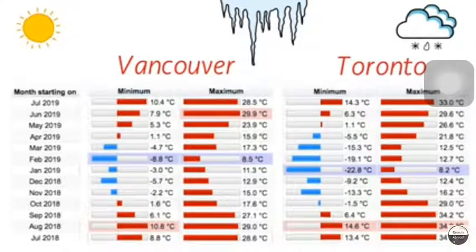You can see in the month of July 2019, the minimum temperature of Vancouver was 10.4 and the maximum was 28.5, while that of Toronto was minimum of 14.3 and maximum of 33 degrees, which means that Toronto gets really hotter in summertime. Now, talking of winters, you can see the month of February or January. The month of February in Vancouver, the minimum temperature was minus 8.8 degrees, while the month of February in Toronto was really harsh, and January was even harsher because it had minus 23 degrees temperature.